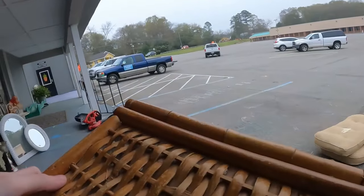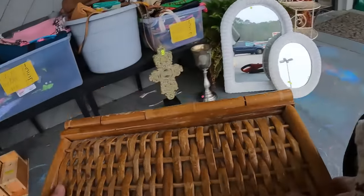Excuse me. If you see stuff like this, you should definitely pick them up locally. Hang on, look at all these bags. Oh, I didn't see that. Quick glance.